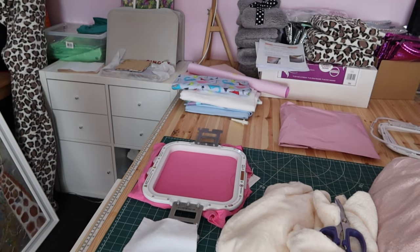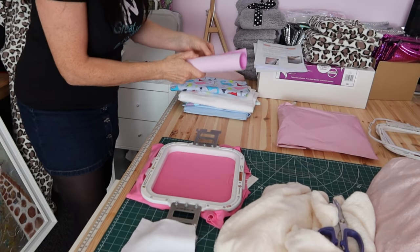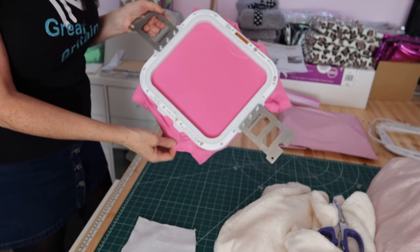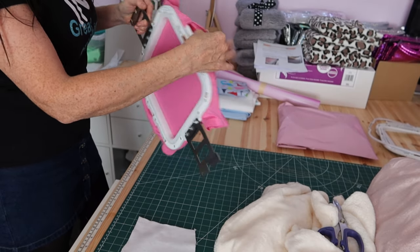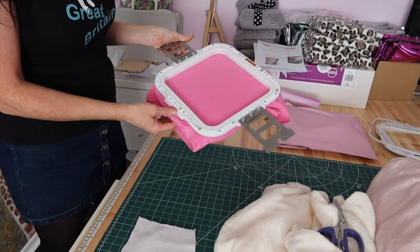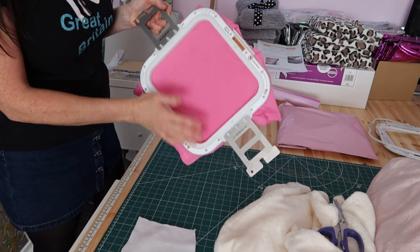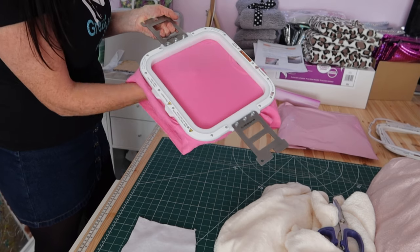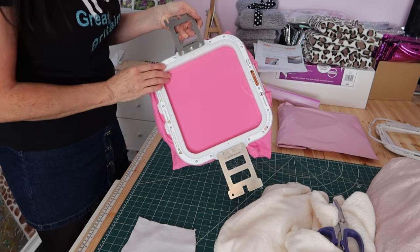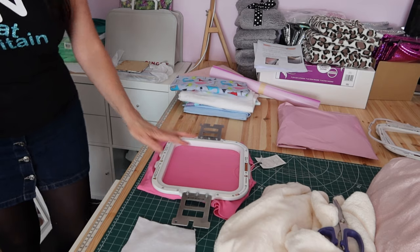Let me move this camera up so I can see what's going on. Okay, so I've hooped my little t-shirt. This is a 6 to 12 month t-shirt in my 8x9 hoop. That seems okay. I haven't put any stabilizer underneath yet because I am going to lay it on the machine, above the arm and underneath the shirt, instead of hooping it. Okay, saves me faffing about with it inside the shirt. It works for me.